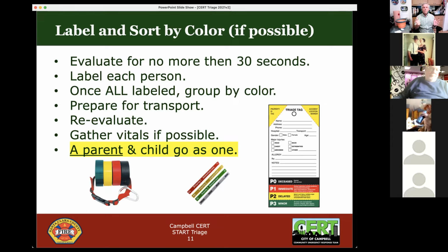EMS will roll up, the ambulances will be there, and you want the ambulances to be able to all come to the same area. You don't want to be sorting through your piles of people, having gurneys have to go around different people to get to the most critical, which are the red. These are the people that need immediate transport, so we sort them by color. Then once everybody gets sorted, that's how we prepare for transport. Then we go back and we do it again.